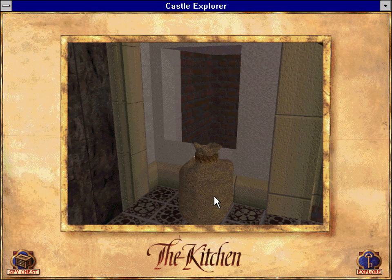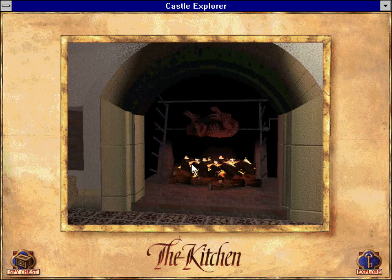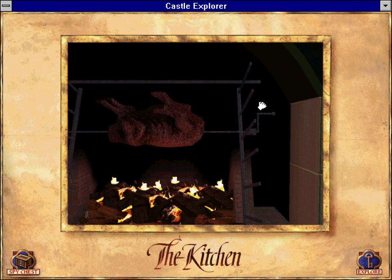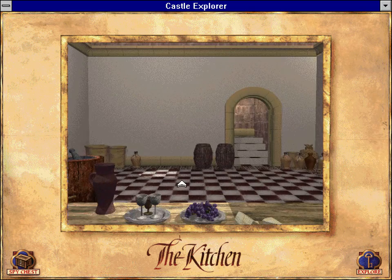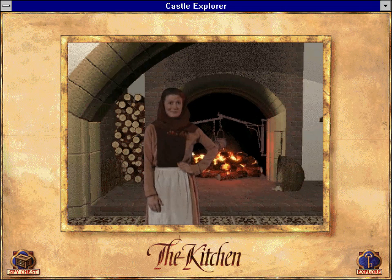Empty that rubbish down the chute for me, will you? Lord, it stinks to high heaven. Get lively and turn the spit for a while, will you? Or we'll have one side of the meat burnt and the other side raw. I've just cut those trenches of stale bread for tonight's banquet. By the time they're cleared from the table, they're soaked in gravy and very tasty, believe me.